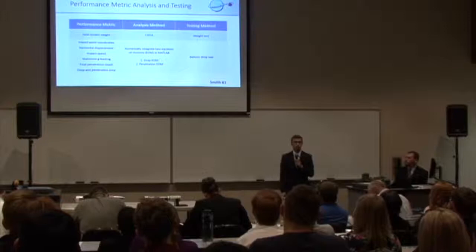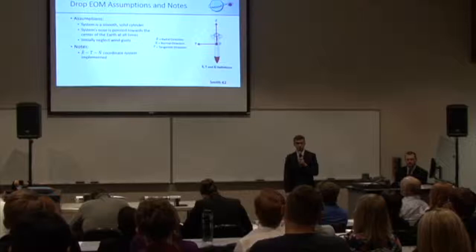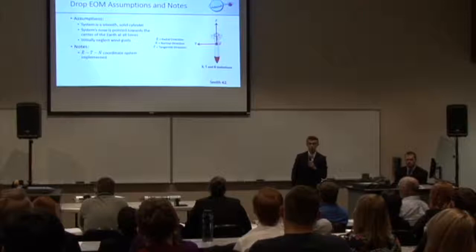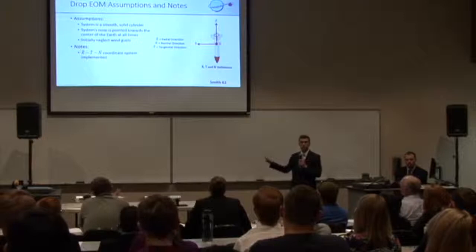This is the drop equation of motion assumptions. This equation of motion initially made three critical assumptions. The first assumption made was that Javelin is a smooth, solid cylinder, and by smooth, we simply mean that we neglected the presence of the four aerodynamic fins. We assumed Javelin's nose to be pointing towards the center of the Earth at all times, and initially, the equation of motion you're about to see on the next slide neglected wind gusts.